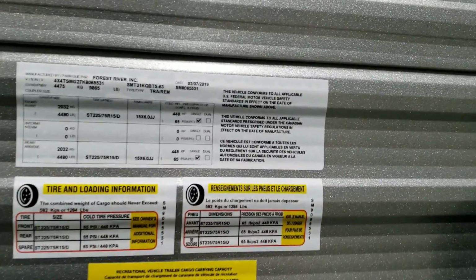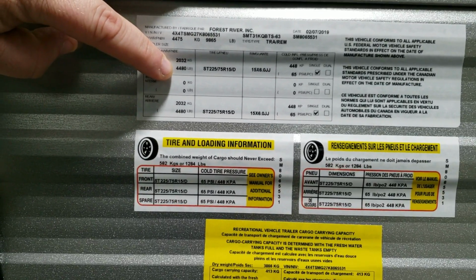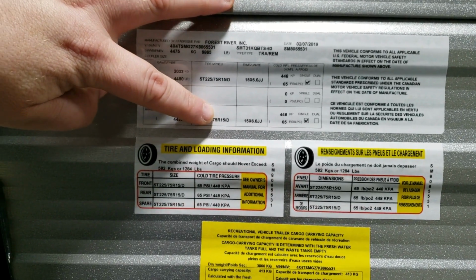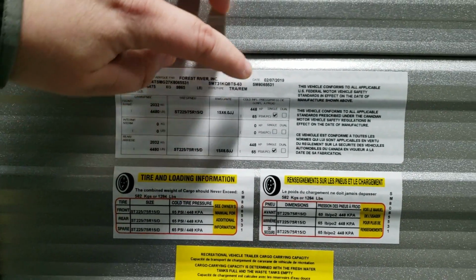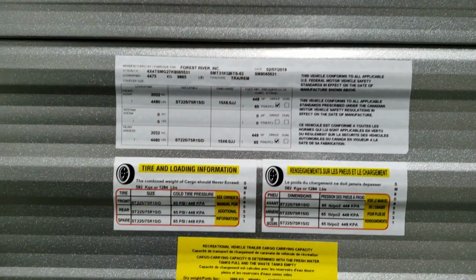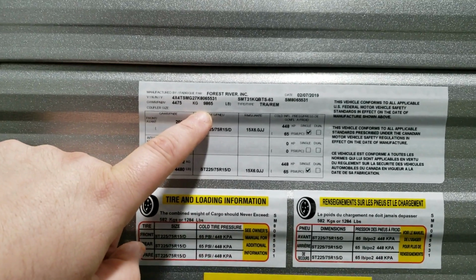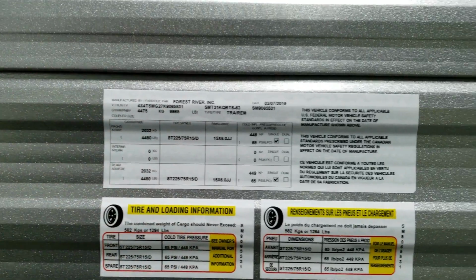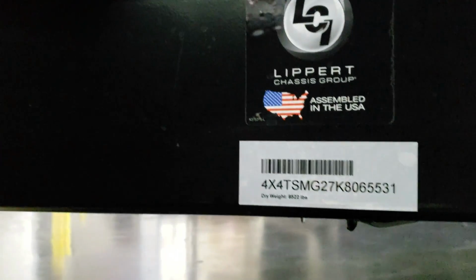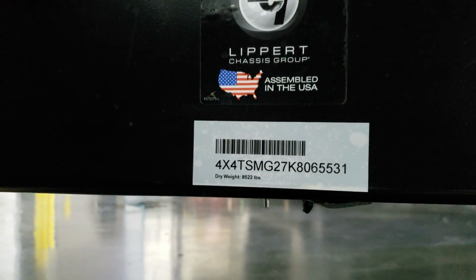Here you can see some production information. Basically your VIN number, axle size, 4,480 pound axles. ST 225/75 R15 D range tires. This particular coach was built 2/7 of 19, and it tells you here the gross vehicle weight, the most you can load it to, axle and hitch weight is 9,865 pounds. Now down here on the frame is the actual unloaded weight, which is 8,522 on this particular unit.